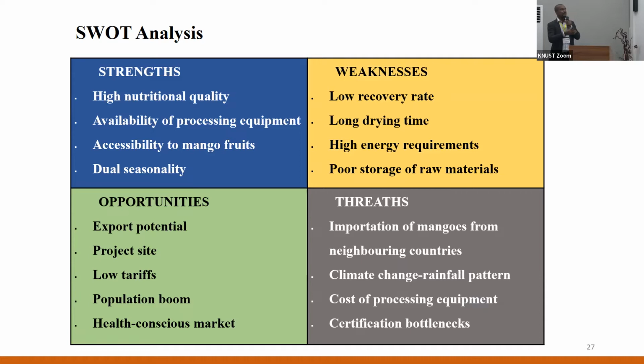The weaknesses, there's low recovery rate. It's roughly about 15 to 20%. When you put in 100 kilograms into the dryer, you're expecting just 15 to 20 kilograms back. There's a long drying time, high energy requirements and also poor storage.